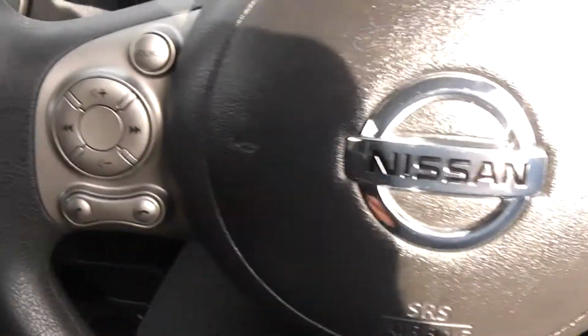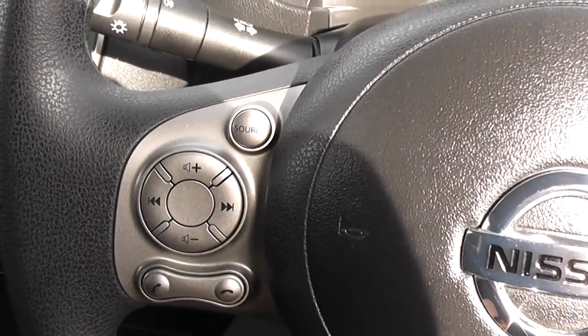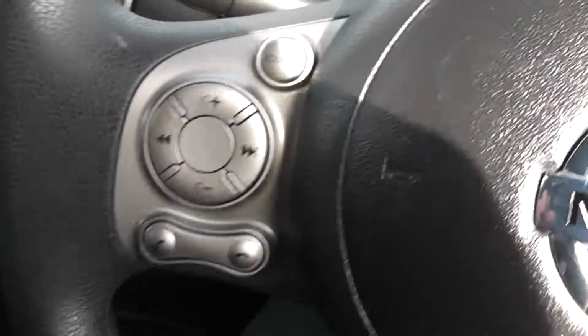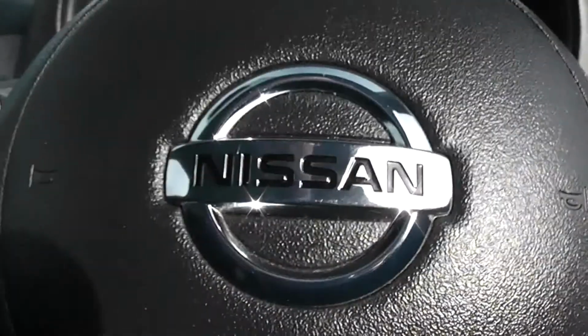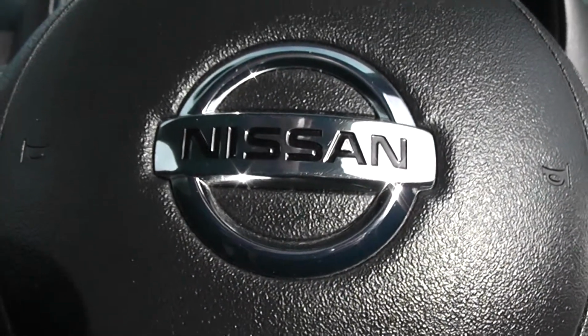On the steering wheel then, on the left hand side you have controls for the music, for the volume and for the phone integration system. This Micra Acenta has only done 32,571 miles, and this vehicle is available on our website and you can reserve online to receive an additional £75 discount.